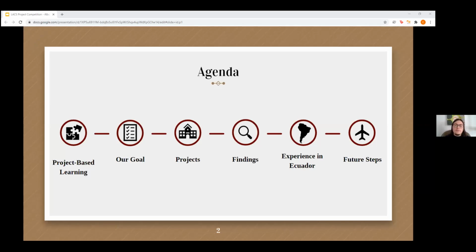To give an overview of our presentation today, we'll provide a background on project-based learning, outline our goal, describe some of the projects that we brought into the classroom, share our findings, comment on our experience in Ecuador, and discuss future steps.